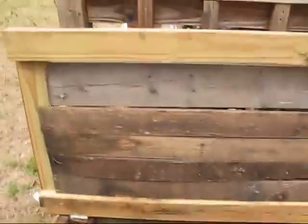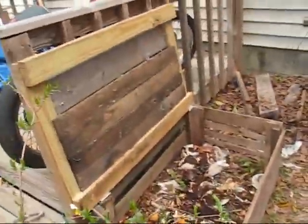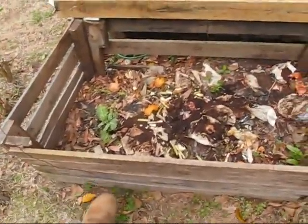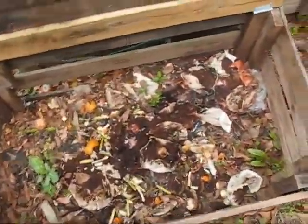This is our compost bin. I made this by hand. Basically, I went to the Home Depot and I took apart some old pallets that I got for free and made this compost bin. There's a couple things you want in a compost bin. First off, it doesn't have to be a work of art. It doesn't even need to support your weight. What it does need to do is have 4 sides to keep out animals and to keep the compost in.